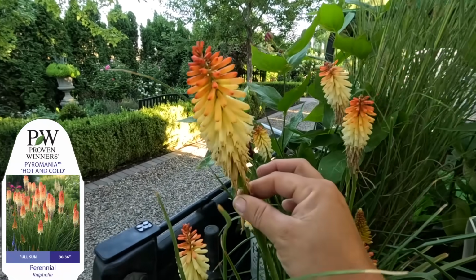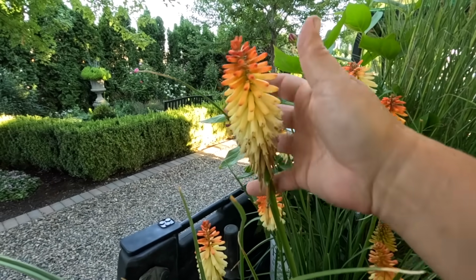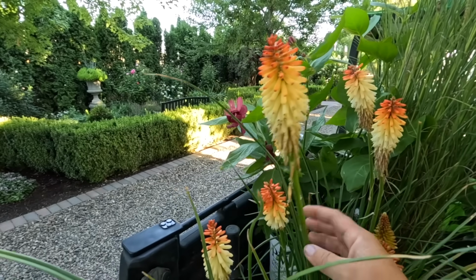And then we've got our Kniphofia, or red hot poker, called Hot and Cold. I don't know what it is about this. I usually don't go for orange flowers, but I think it's this creamy yellow. It just has a really pleasing look to me. I've had this variety before, and it was eventually relocated to a friend's garden because we had to tear up the area where it was at. That's kind of been the destiny for several different varieties in our garden. So I'm very excited to have this one back.